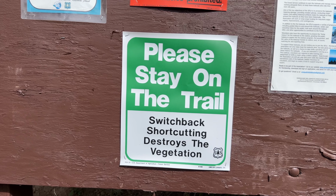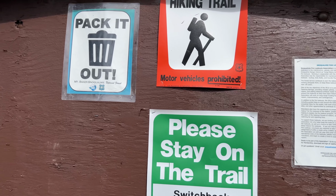One thing to know is that they do not have a trash service, so make sure you pack out whatever you pack in. And there is a little toilet by the little lookout. I don't know what it looks like and I don't know exactly where it's at. I just saw the little sign, but I'm sure it's just one of those where you dig a hole and do your business in there. So just keep that in mind when you go to this trail.